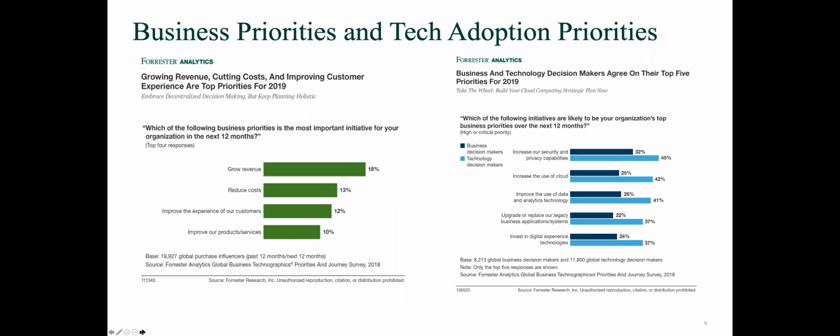Now, it's interesting to see that the percentage of priority is higher on the tech leader side than on the business leader side, and not unusual, because the tech leaders obviously have more insight into what actually goes into achieving those priorities. But at least, as compared to previous years, we are seeing that business and tech are now aligned on what's important.